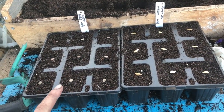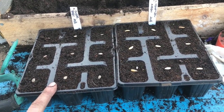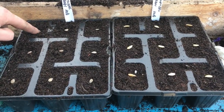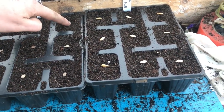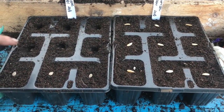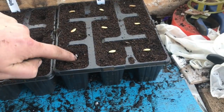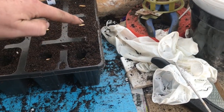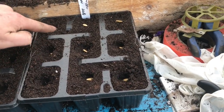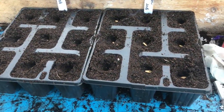Now I've just got normal standard Humax compost to start these off with. Nothing added in, no charge, no vermiculite, no perlite, nothing like that. So all I'm going to do is just push them in one by one, just a little bit. And there should be plenty there for me to go with. So even if one fails, I'm only going to grow probably a couple of each.